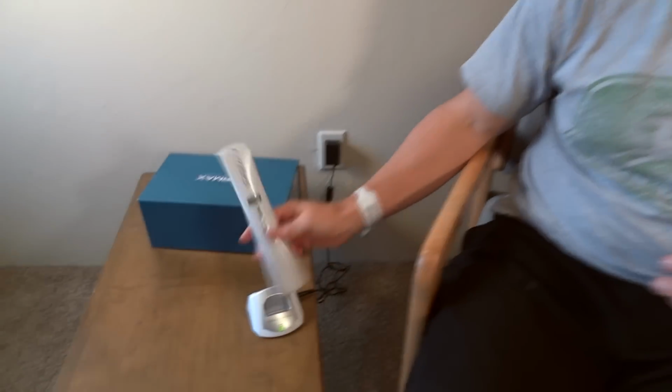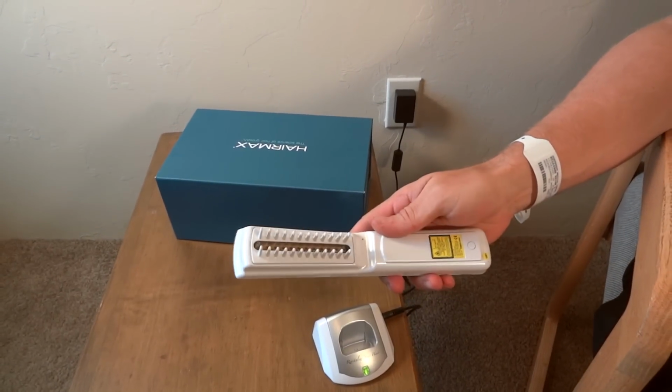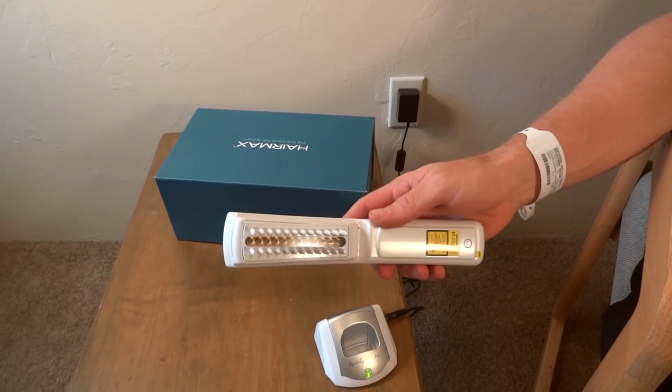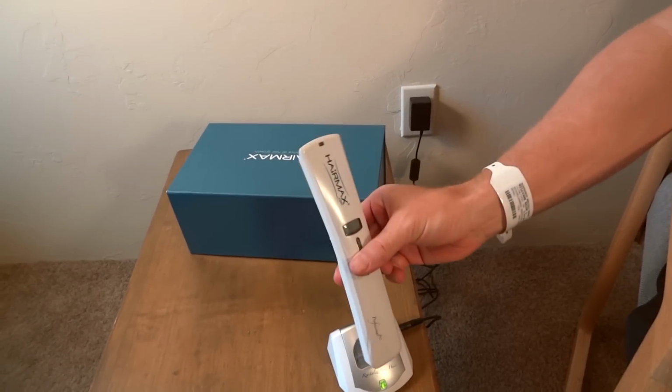So I took action right away. I did my research and everything, and there's a lot of strong evidence that shows this HairMax LaserComb has a lot of benefits and can make your hair a lot healthier and kind of rejuvenate what you have.